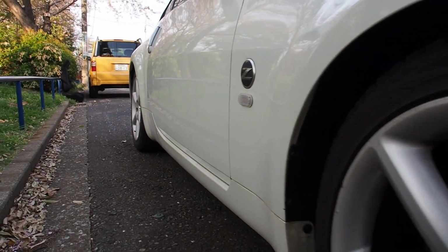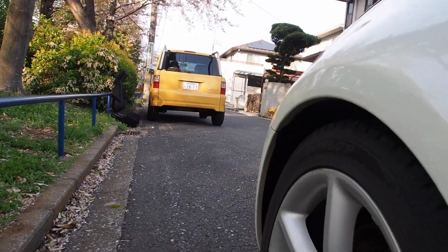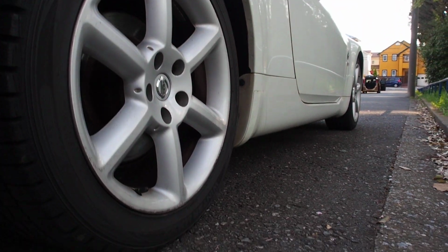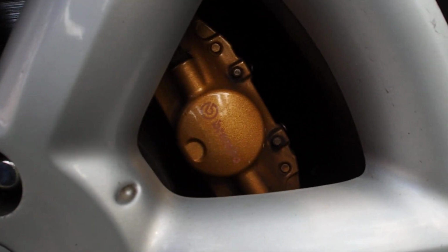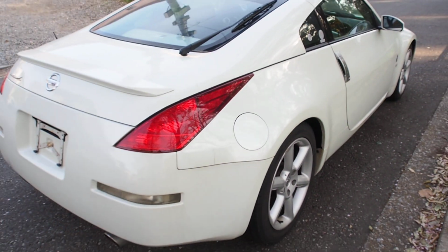Okay, it has winter tires, which is a little bit weird. You typically wouldn't see something like that here in Japan. I mean, you do see winter tires here a lot, but not on the original wheels. People typically will have steel wheels for their winter tires. Some damage on the wheels. And Brembo's on the back, too. They call these the F50 kit.